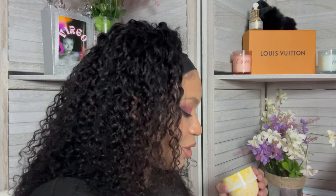My whole thing is, am I supposed to use both of these? This is a makeup remover. This is a makeup melter. Do I use both? Maybe I use one and then the next time use the other and see if they work differently. I don't know. We'll figure it out tonight because I'm definitely getting into that tonight.